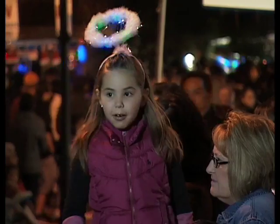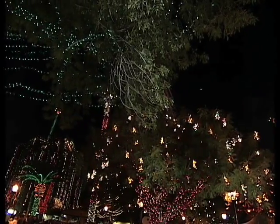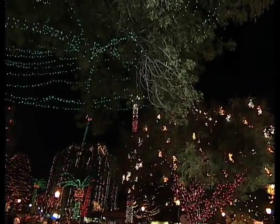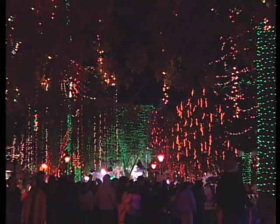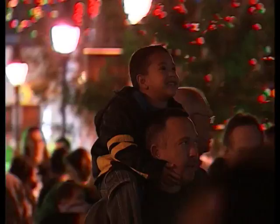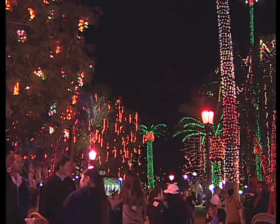Finally, the countdown begins. With seconds to go, everyone is ready. 4, 3, 2, and then it happens. Every single light, more than 1.5 million, turn on. It looks great. It looks outstanding. Heads look up, fingers point, cameras flash. Memories are being made. Look at the flag, isn't that pretty?